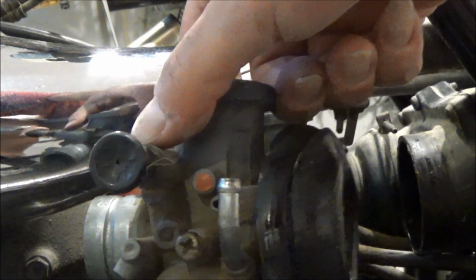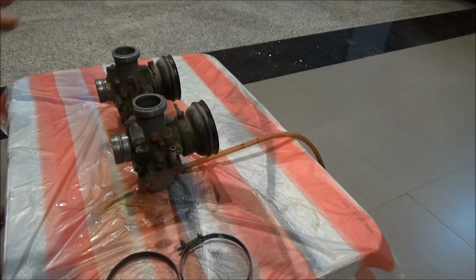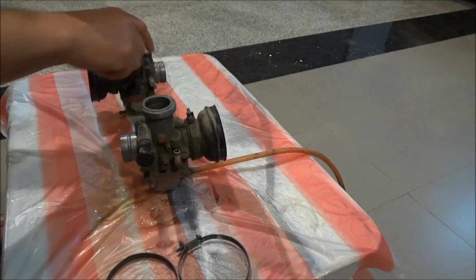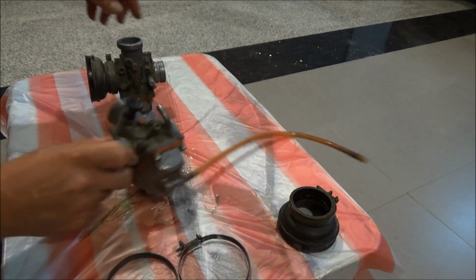So here's one carb out. Now I'm going to repeat the process with the other carb. So off the camera, I flip the carbs upside down to empty all the fuel that's there. Now I'll take the rubber boots off. I'll keep it aside for now.